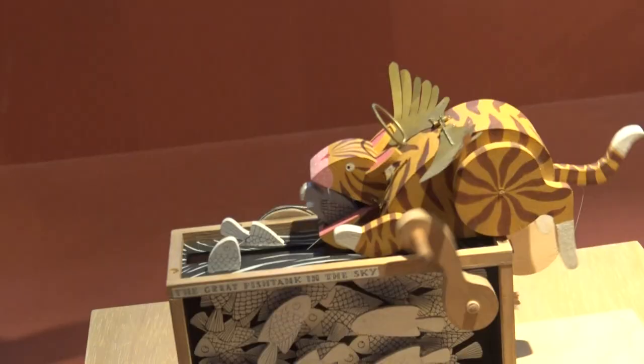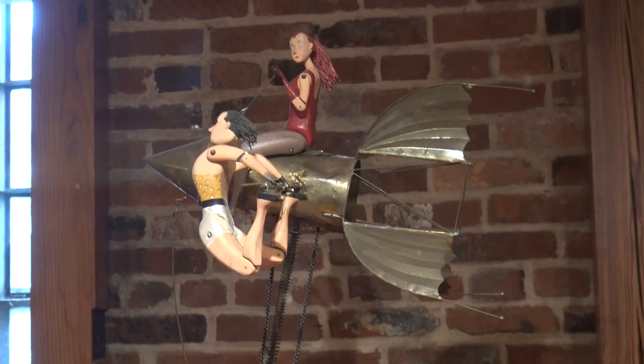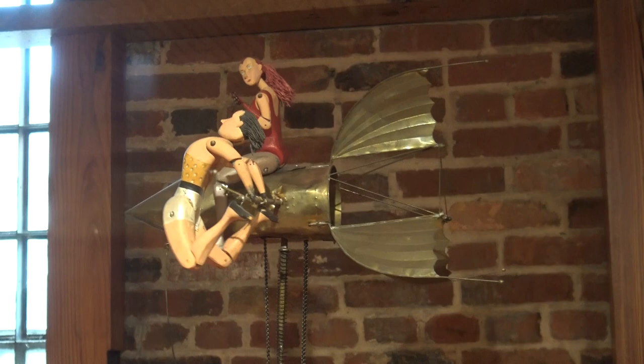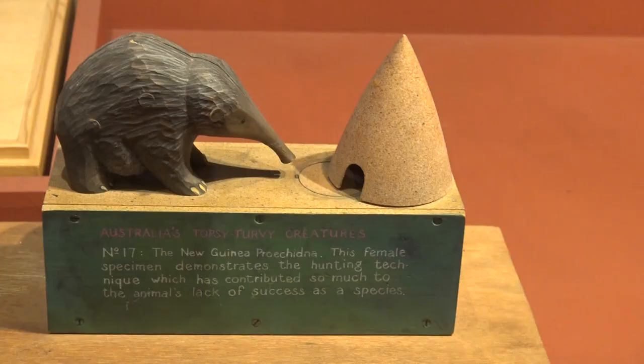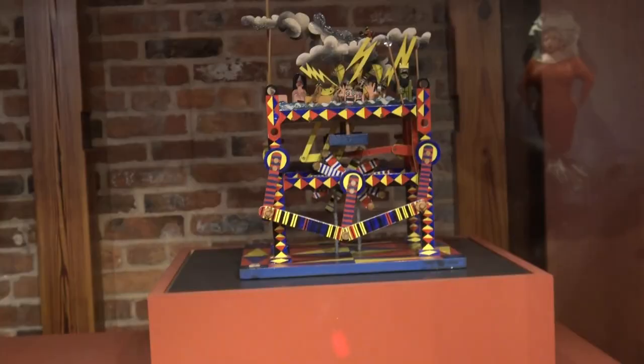Oh, the fish tank in the sky is a cat. The dead cat's in heaven, you see, catching all the fish in his mouth. The flying fettuccines. Aerial arts on a rocket launch into space. When you went to circus, what did you see? I saw the flying fettuccines. As you see the anchorman, his tongue shoots down trying to catch the ant. Wave machine colorful.